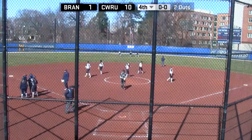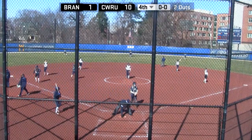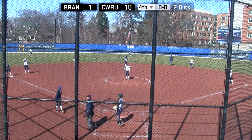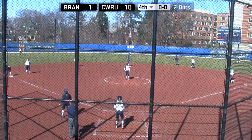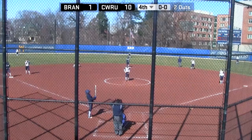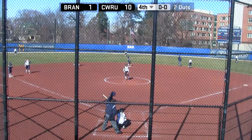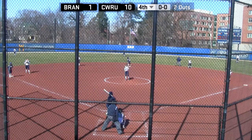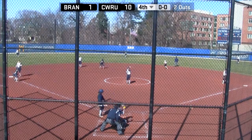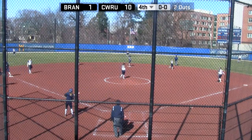Brandeis has used 3 pitchers this season. Apfel is in the game already at DP, so of course I think she could come in to pitch. But I'm not sure that's the route that Brandeis will go here. They do have Scotty Todd on the bench as well, who started the earlier game. That one taken up high for a ball. And it's 1-0.